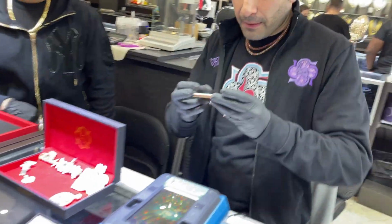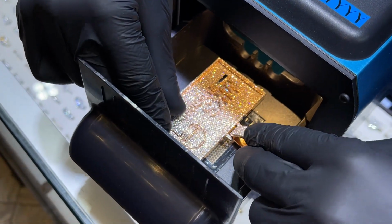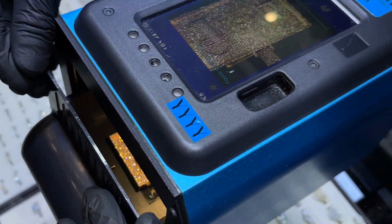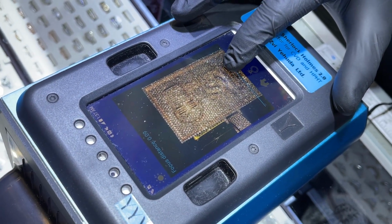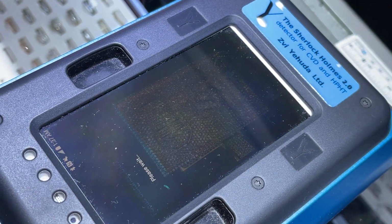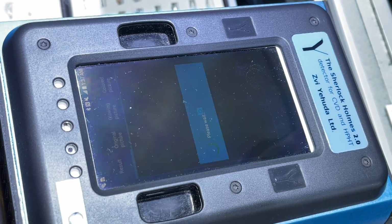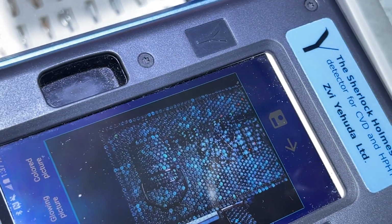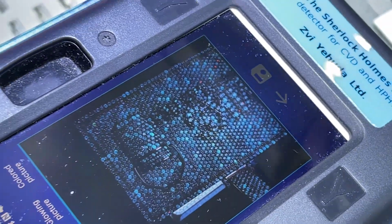Now, we're going to put this piece in this machine. And you put your pieces in this machine. Don't expect your jeweler to do this. I don't want him to do it, okay? 18 carats of diamonds in here. We've made this piece happen. Let's take a look. Right? No problem. You see these tiny little dots that don't mean anything. That's from the gold.